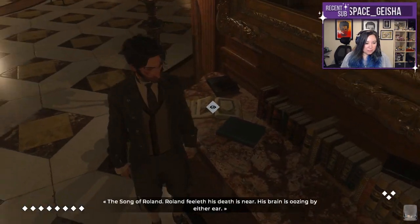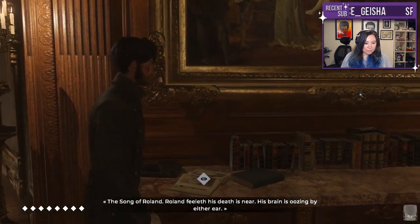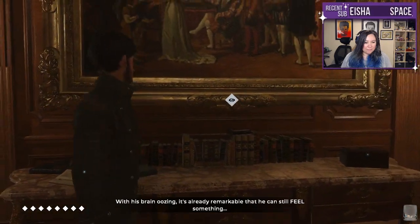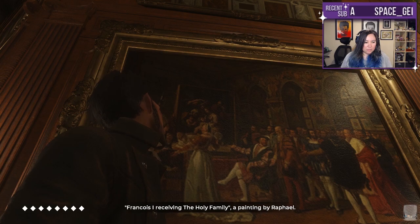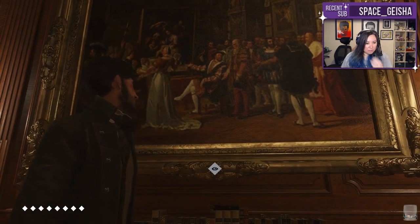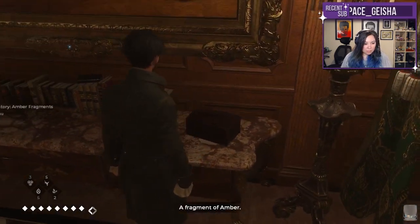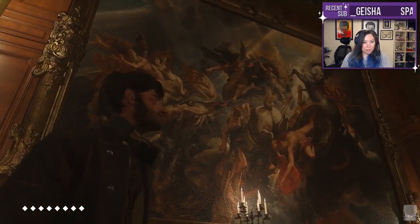The Song of Roland. Roland feeleth his death is near, his brain is oozing by either ear. Ew. With his brain oozing, it's already remarkable that he can feel anything. Gross. Ah, François Ier, Receiving the Holy Family, a painting by Raphael. Interesting. Okay. Oh, here's another box. A fragment of amber. Nice. Amber. Whoa, look at this one.